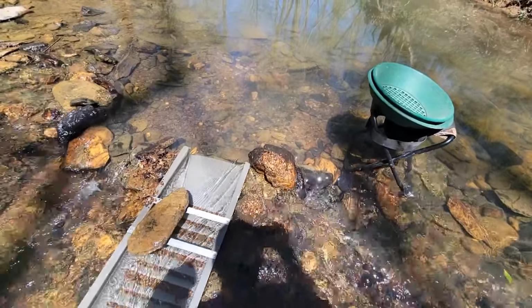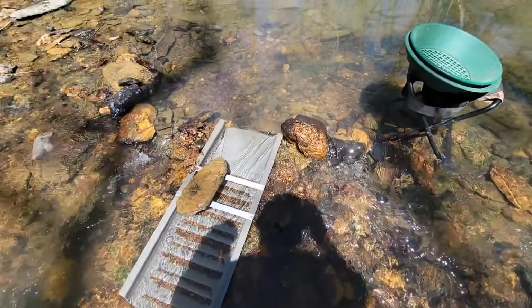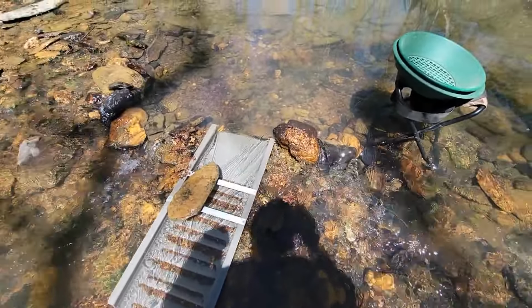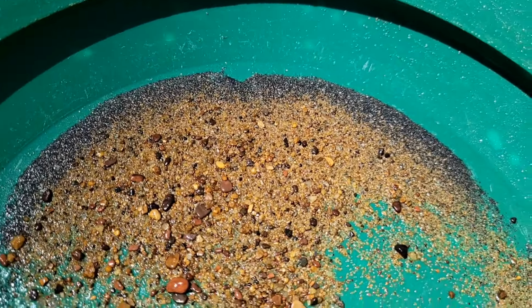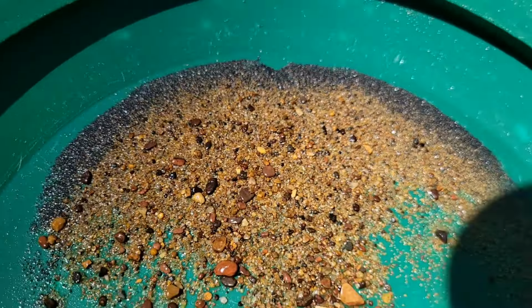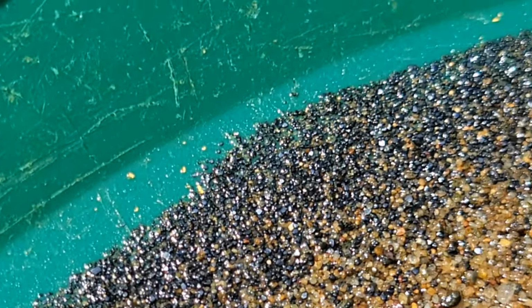You can see my hole, and see if there's any gold there. And I might move the sluice over here and try over there. Just got a few quick scoops here so we can see some gold. Check this out. First off, black sand. I didn't put much through there, and I haven't really done any taps, but we already got gold, quite a bit of gold popping out.